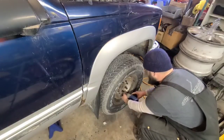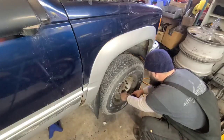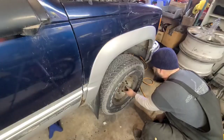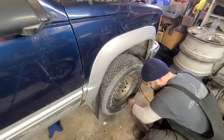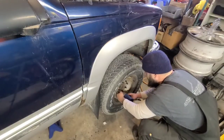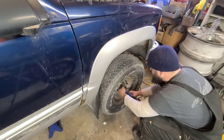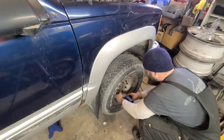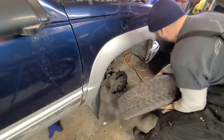These things usually need a pitman arm. That's pretty common on these. Upper ball joints, lower ball joints. Again, I was looking for a solid front axle truck, but this thing's too nice to pass up. Let's see what we got here. Nice. Well, that's a win.